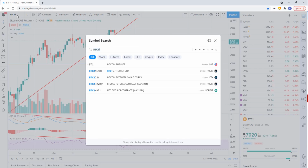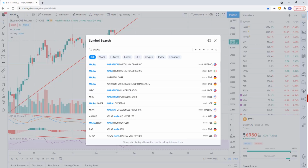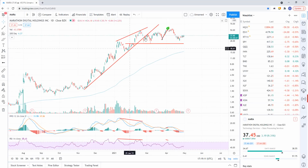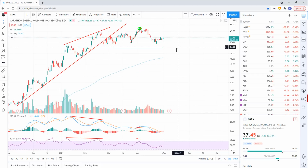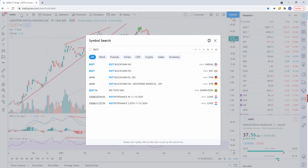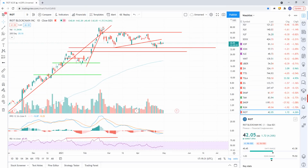Looking at, well, we can start off with Mara. Mara basically broke its trend. It did have a breakdown of the trend, but it's been kind of drifting sideways. So ultimately, really looking for a break of about 20, it's about 24. And then we got the 200-day below at like 16. So I could see a move down to there. But again, that Bitcoin chart still, it's hard to say whether we're going to get that full back test.